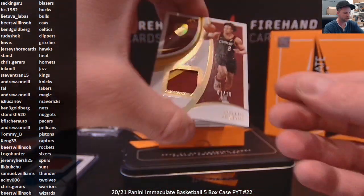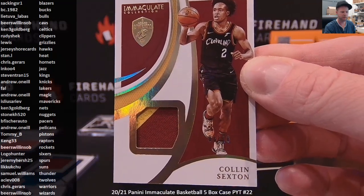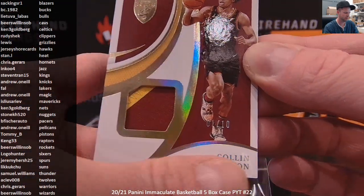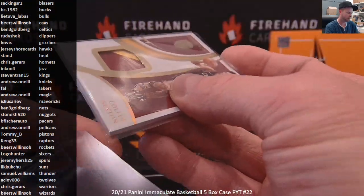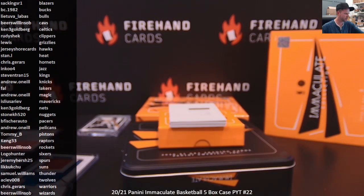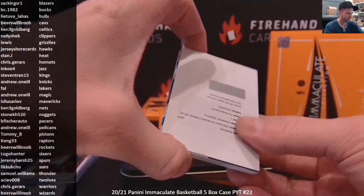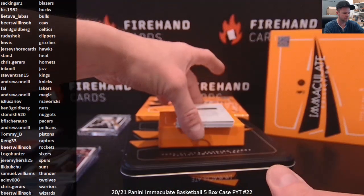Patch card of Colin Sexton, number 1 out of 10 for the Cavs. Last card has some blue holofoil sticking out. I'm curious to see what that is. Looks pretty exciting. Could be a 101. Usually it's a 101.